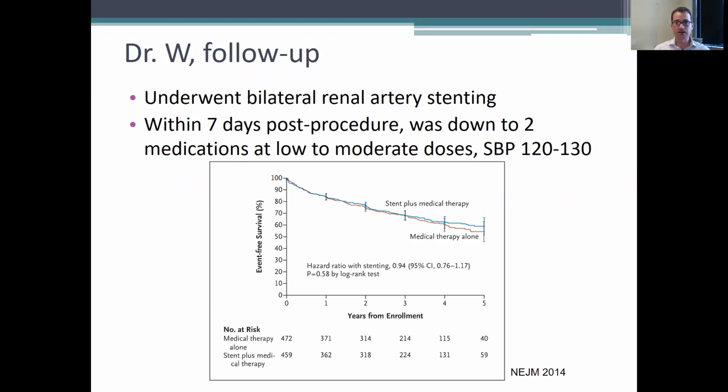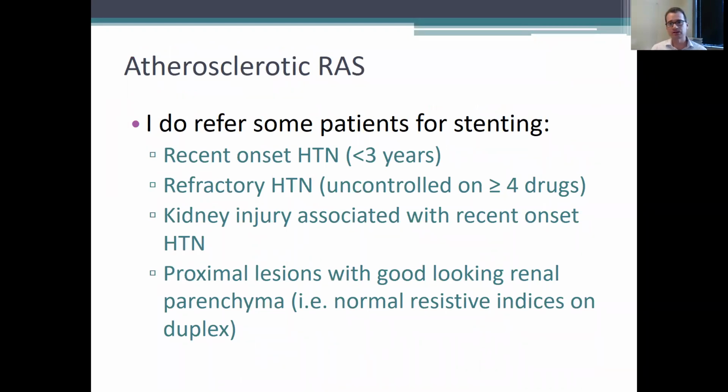And this, unlike the SPRINT trial, is the most common Kaplan-Meier curve in medicine, right, which is sort of superimposed, no significant benefit from the intervention. And so most patients with renal artery stenosis should not be stented. I still do refer some patients for stenting, and this is my list, sort of expert opinion.